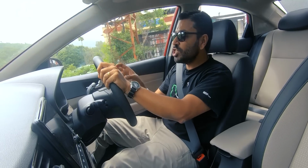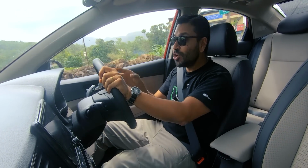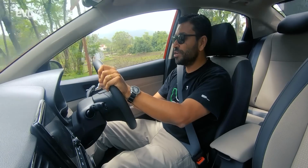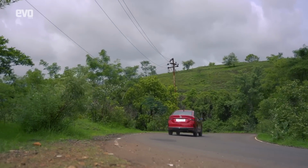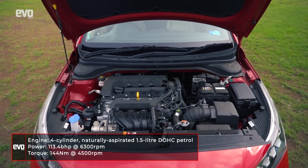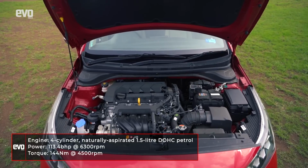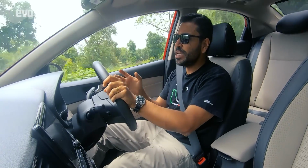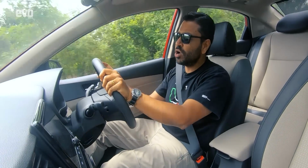To be honest, this is not the spec of the Verna that we were looking forward to drive. This is the 1.5 naturally aspirated petrol. It's not the 1-liter turbo that we were looking forward to. It makes 113.4 bhp, 144 Newton meters of torque. These are figures that are very close to the turbo. The turbo makes 118 bhp, so it's around 5 bhp down on the turbo.